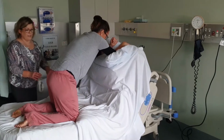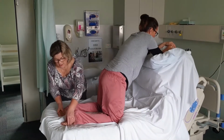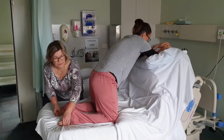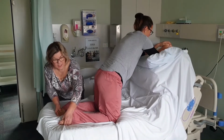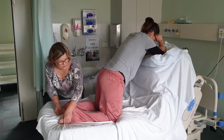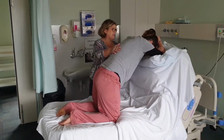I'm just going to do a little pressure spot on your foot. It just helps with anxiety. This is something that partners can do. We'll show you these pressure points. There's other ones as well for pain relief. Well done. Awesome. You're doing so well, Sally. Okay, just rest now between.